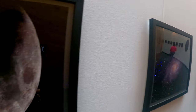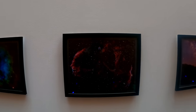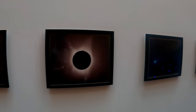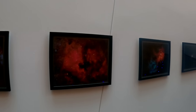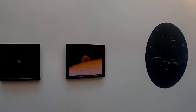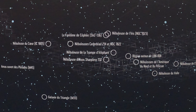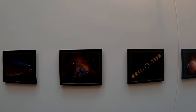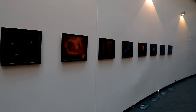Six-day-old moon. Elephant trunk nebula. What's that? Total eclipse. The moon is blocking the sun. See types of nebula. Wow. The galaxy. Middle galaxy. Black hole. Moon. Total solar eclipse of the moon.